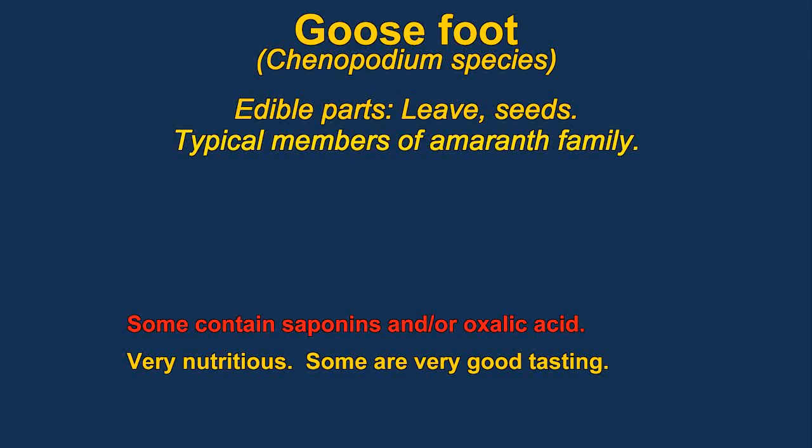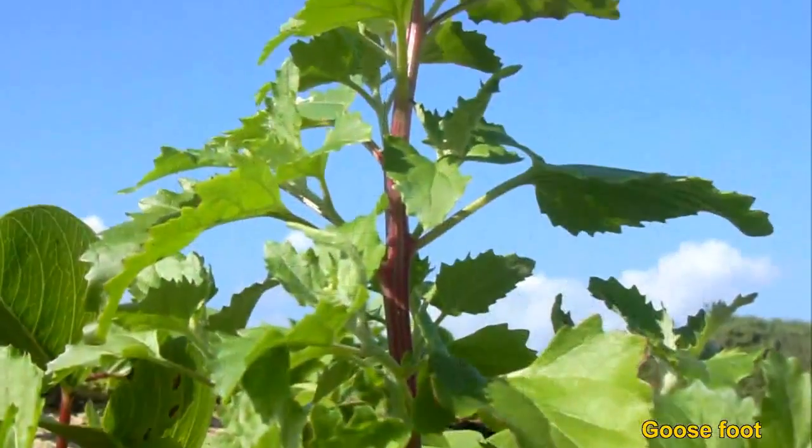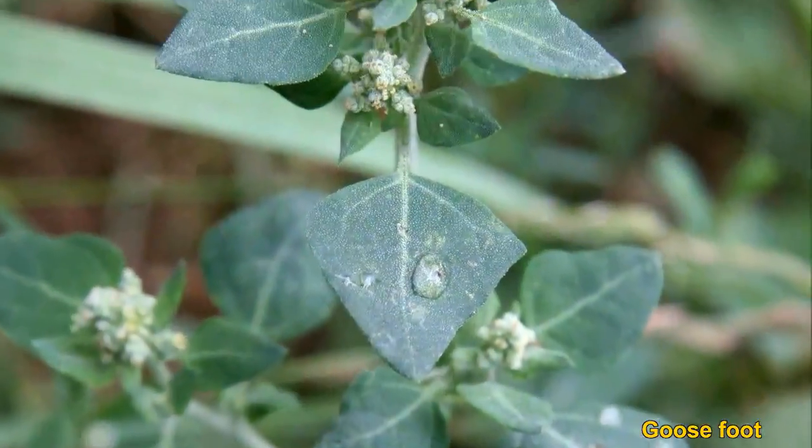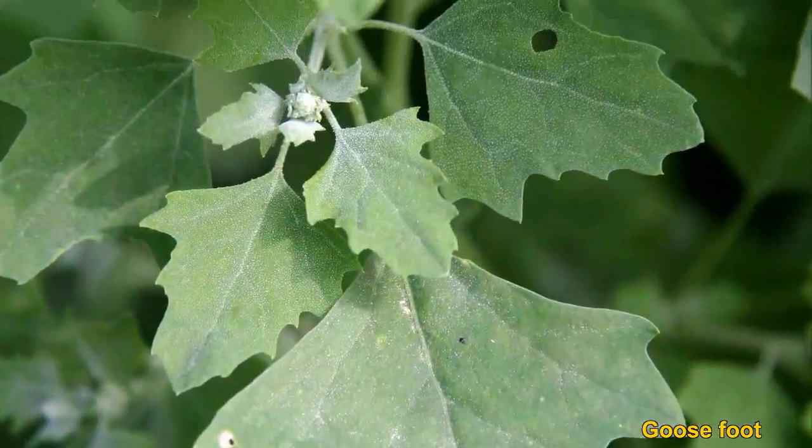Goosefoot is a very large family of plants. They are members of the amaranth family. Their main uses are as seeds or as greens. Some species of goosefoot aren't very good eating. They contain a lot of saponins.